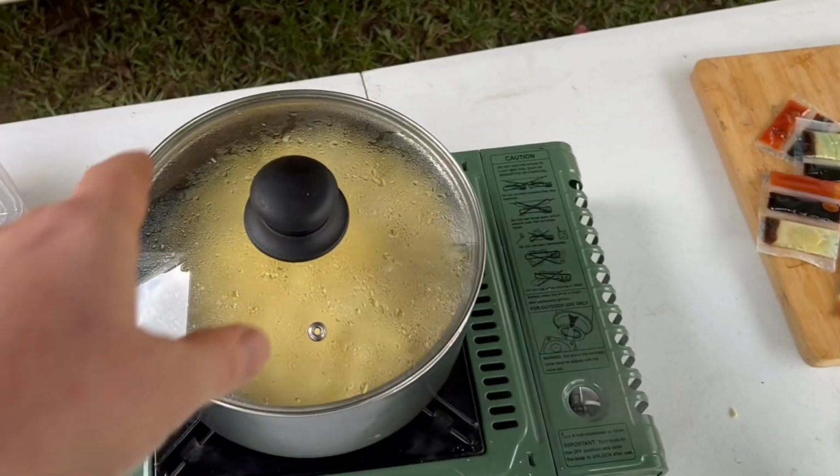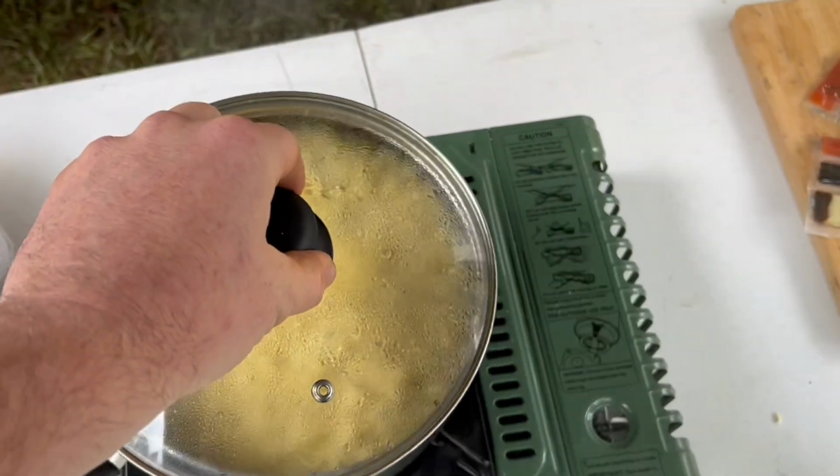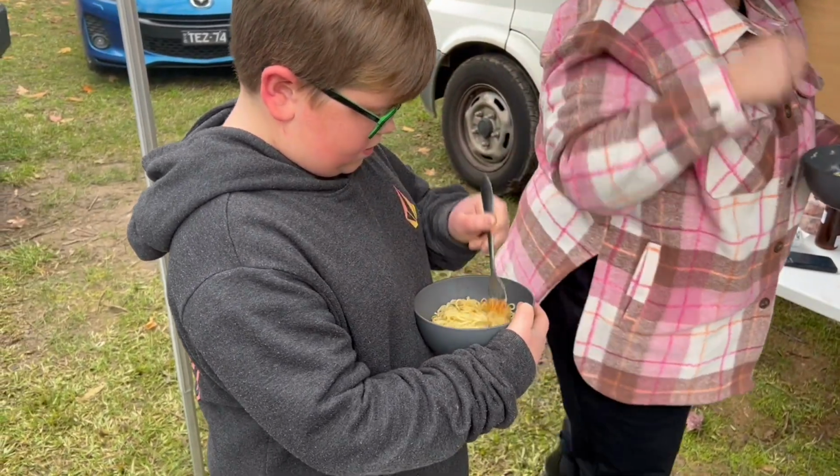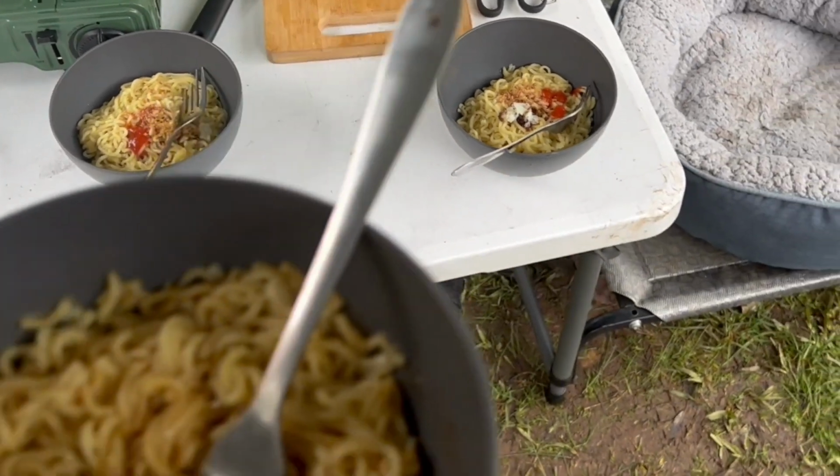Another fantastic idea, if you've got kids, is 2-minute noodles. They are a great way to feed a whole heap of people really quick. You can add veggies to them, you can add meat to them, and they just make a nice, quick, easy meal. So if you can keep your meals simple, it's going to make your life more relaxing when you're on the road, or you just want to kick back and you don't want to be cooking these big fancy meals.